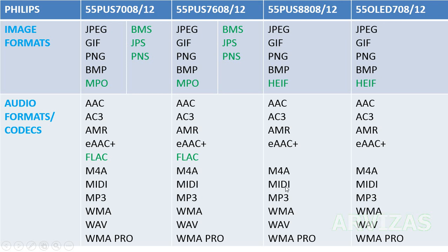port. And image formats, JPG, GIF, PNG, BMP, except different formats, 7 and 7.6 models, MPO, BMS, GPS, PNS, and 8.8 model, and the OLED has other image format, HEIF.